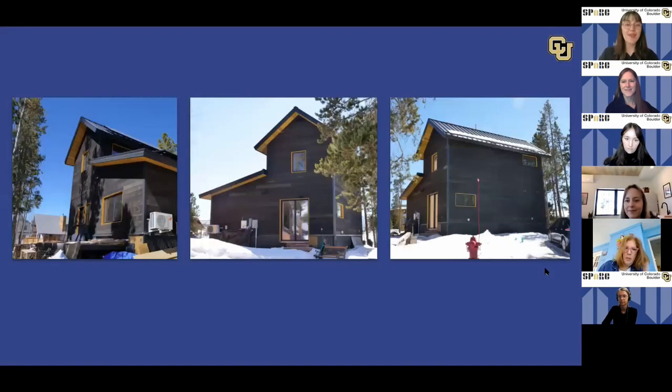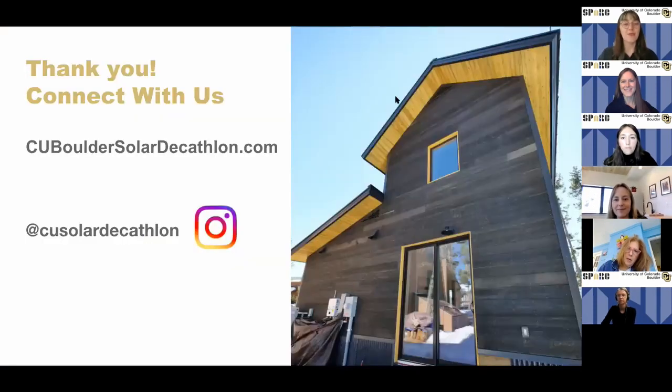And now we'll begin our tour of the Spark House, our team's net zero, all-electric home suited for the coldest place in the lower 48.